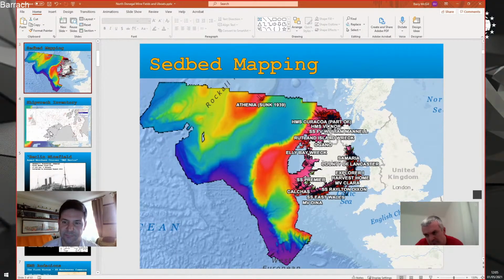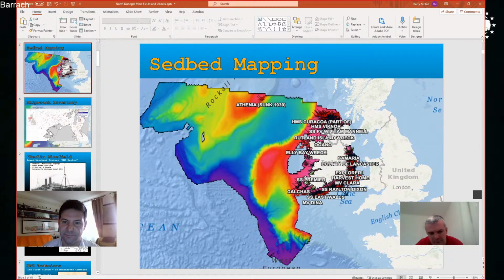But all this stuff gives us a really interesting insight into how the sites evolve. How they're colonized is another aspect of that, and it warrants further exploration.